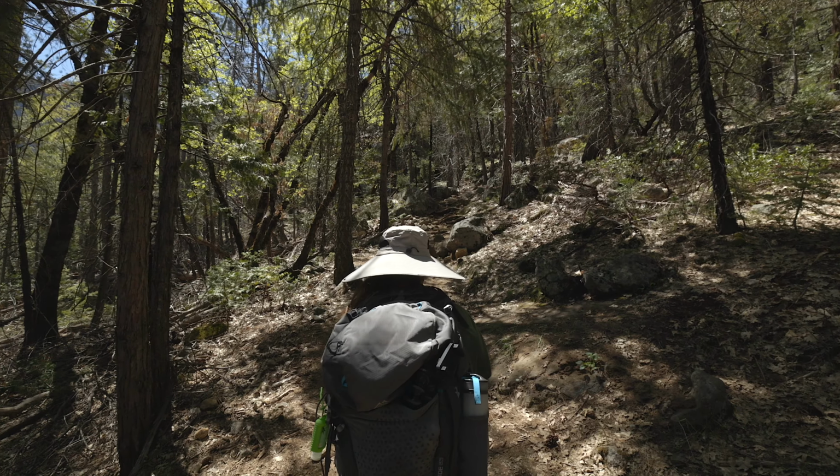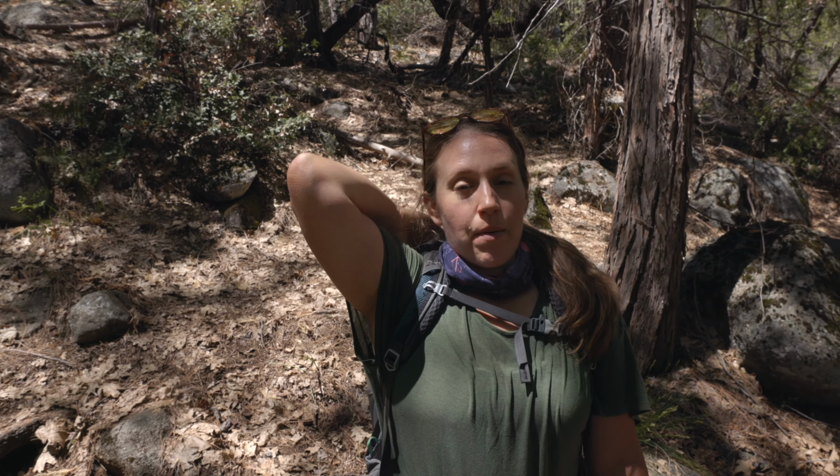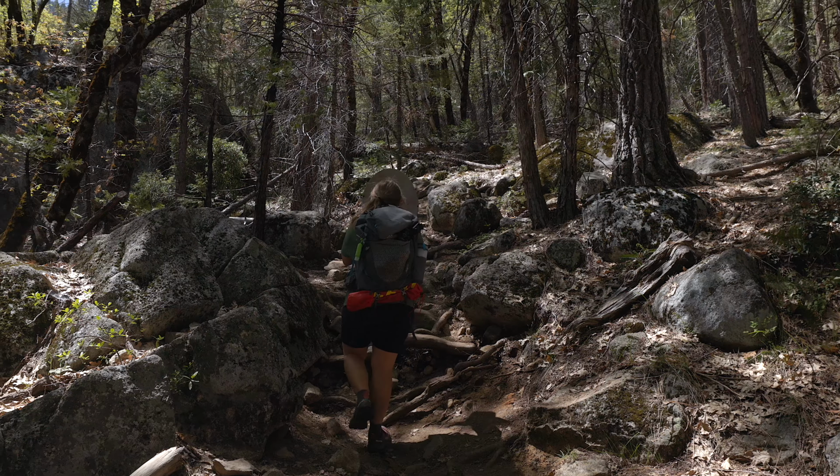All right, guys, so we are hiking up to Artist Point and Inspiration Point today, and today we're doing it with pack weight. So we're pack weight training for some upcoming mountains. We're hoping to climb Shasta in a few weeks. We don't have a ton of pack weight, but we need to get our shoulders, hips, everything accustomed to carrying pack weight. Already this hike has not been popular at all so far. It's been very uncrowded.